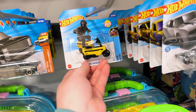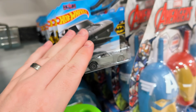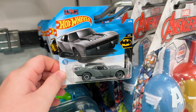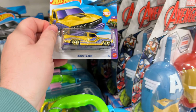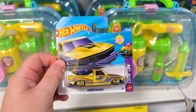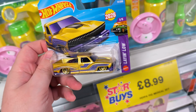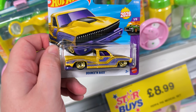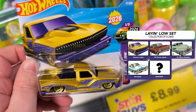Let's keep going. We've got the Honda Motocompo, and now we're on to the last peg, guys. Let's see if we can get some last peg magic. We've got the Batmobile. We've got a brand new casting for 2026, which is the Bounce and Base. I've not seen anything about this one before, but it looks like it's a bit of a low rider, and yeah, it's from the Lay and Low set of 2026.